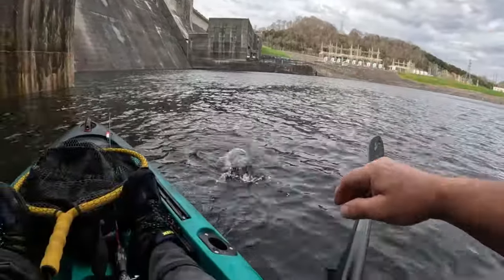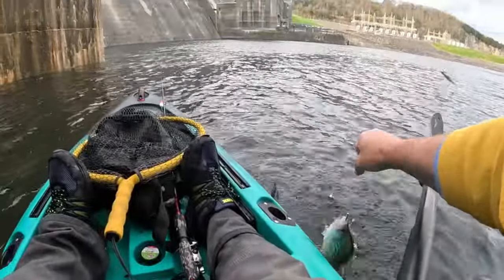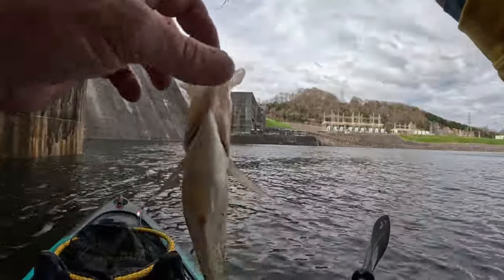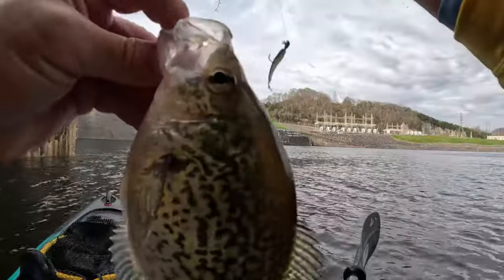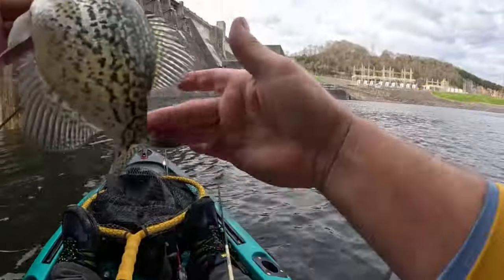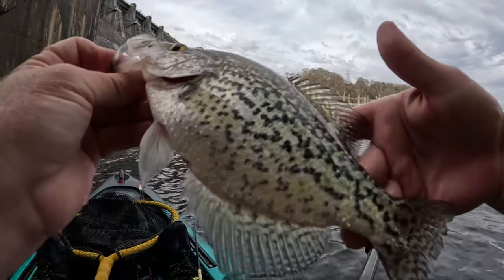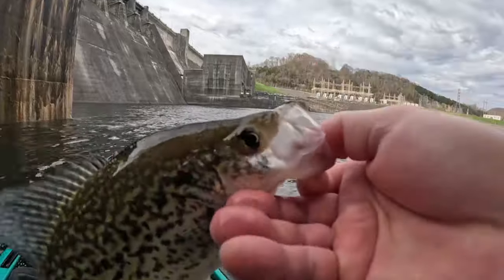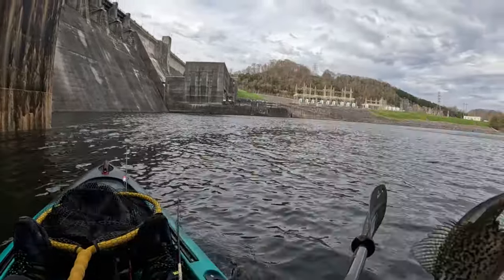He's a black nose. I switched out those Bobby Garlands for gulp minnows, to get a little smaller. These are 1 inch, those are 2 inch. Fishing is slow, the bite is slow, but we're still putting some good ones on the stringer. That's just not one of them.